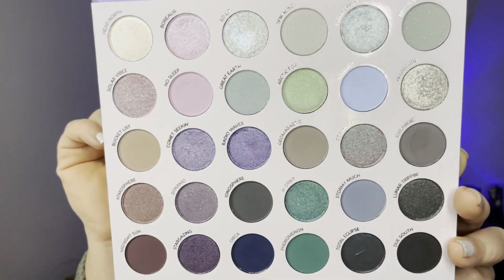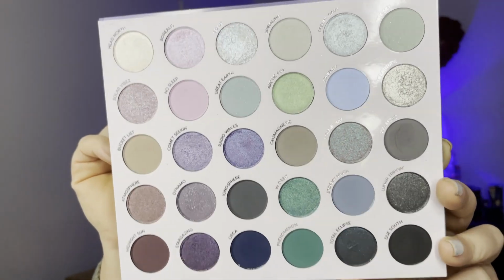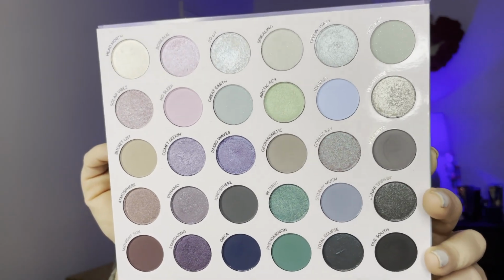Now, with that being said, when I first looked at that palette, I was immediately drawn to it because, like I said, I'm a cool tone girly. And it made me wonder, what do I have in my collection that may satiate my need for this color story? And I realized why I liked the color story so much, because it's very similar to shades that are in the Colourpop Aurora Struck palettes. In this palette is all of the cool tone goodness that you could ever need.